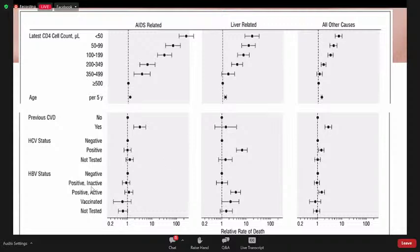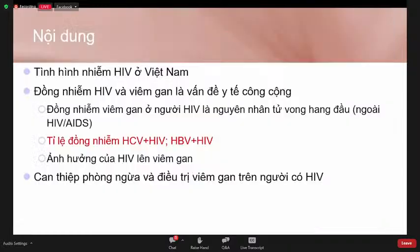If we had that, we would not need to provide treatment for inactive hepatitis B infection. And that is the reason why we now understand that for patients with HIV, HCV and HBV infection are very important and increase liver-related death. So the next question is, how big is the problem?